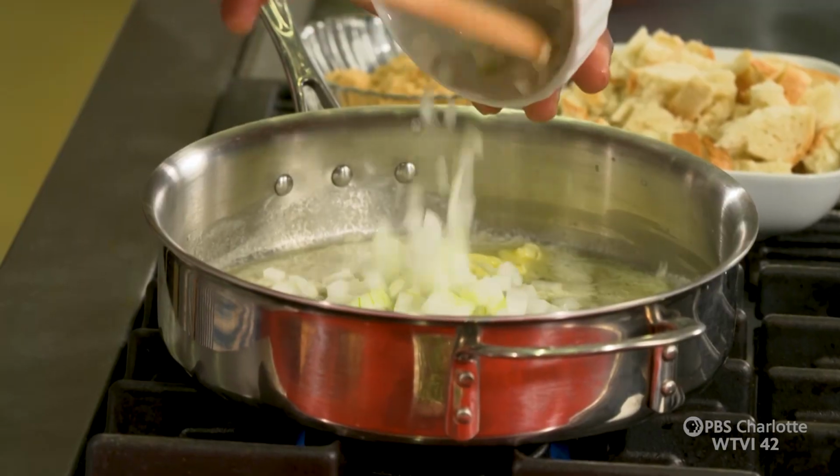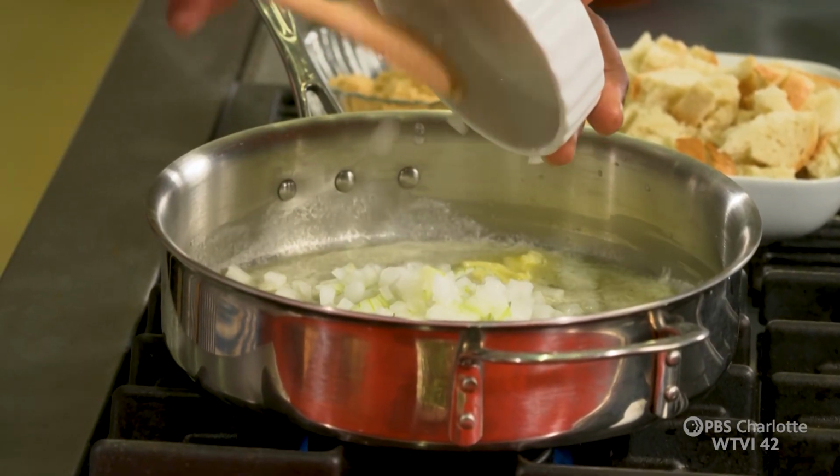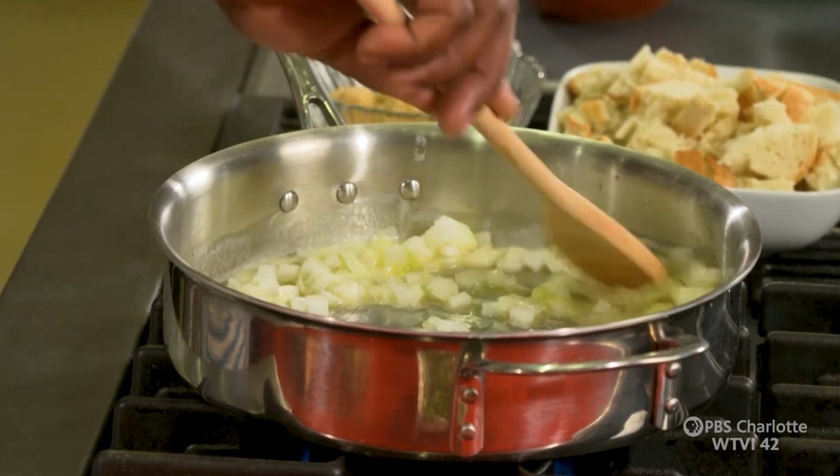Yep, so we're going right in with our onions. And like I said, guys, we are sweating these onions. We are not getting too crazy with them.